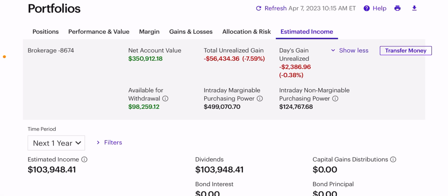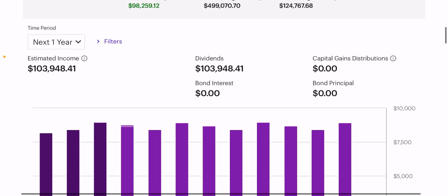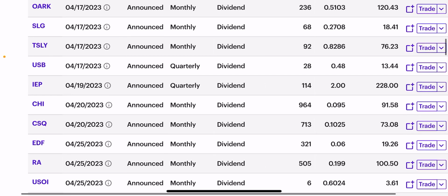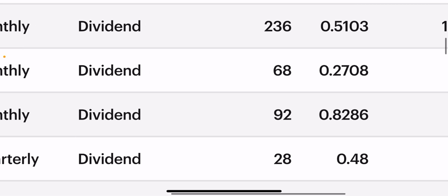Today we're doing a review on TSLY, the covered call income fund that tracks Tesla and yields about a 65% dividend monthly. We bought the position earlier this week, and it's a contributor to our income, which is about $104,000 per year. TSLY and OARK. As you can see here, TSLY and OARK, with SLGs in between them.